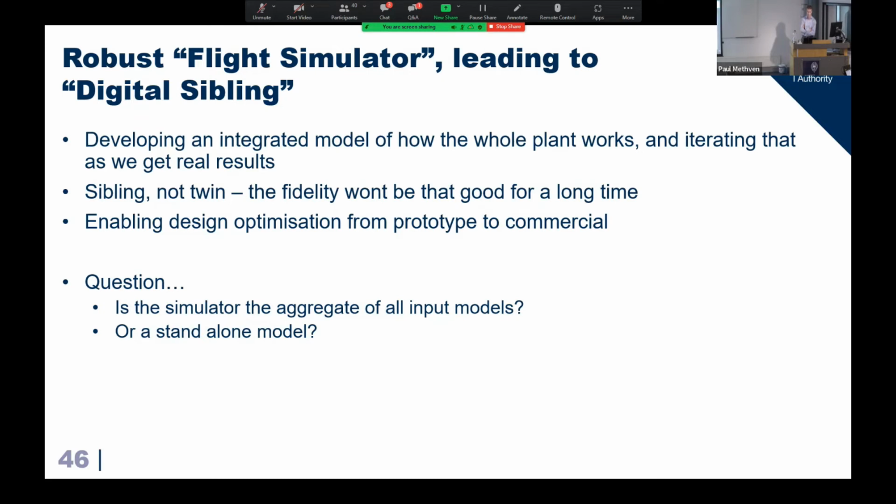They're right. So this is really an integrated model of how the whole plant works. So it's not the individual pockets of data and how we got to those decisions. It's a model, a dynamic model of how the whole thing works. And it enables that design optimization. And we've got a big question facing us, which is how the hell do you go about this?